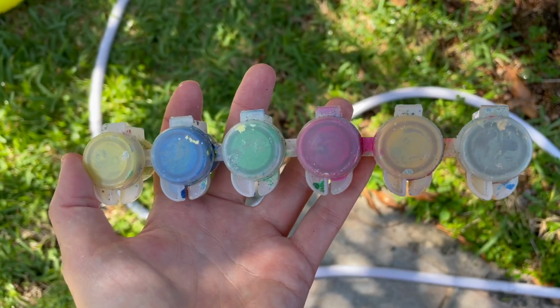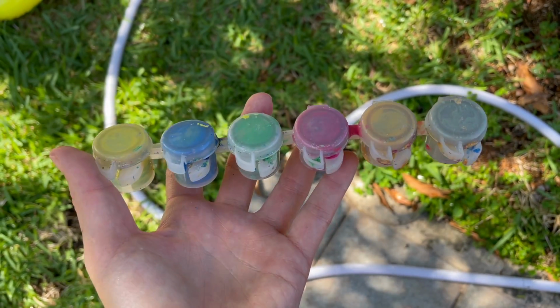Next thing is going to be these little paint strips. So we recently challenged ourselves to do 30 days of the beach, so going to the beach every single day, and of course there were some days my 3-year-old just didn't want to go to the beach.